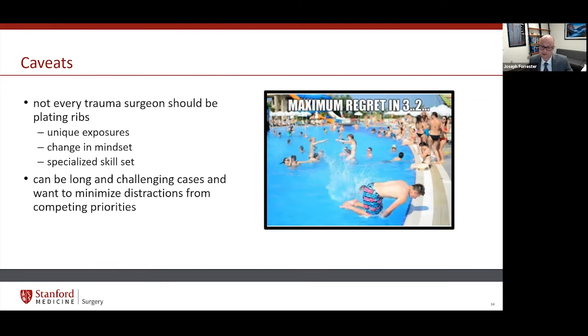These operations also require a specialized skill set, borrowing techniques from orthopedics, plastics, thoracic surgery, and trauma. I will make a quick plug here, all of which you're exposed to as a general surgery resident at Stanford. These operations are also long and challenging, and when performing them, you want to really minimize disruption from competing priorities. When done incorrectly, these operations can cause serious morbidity.